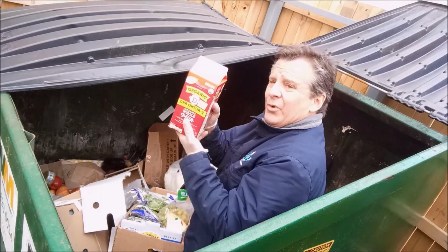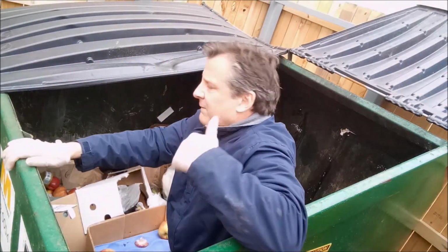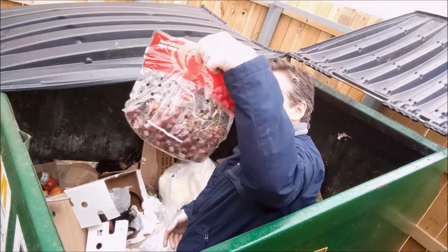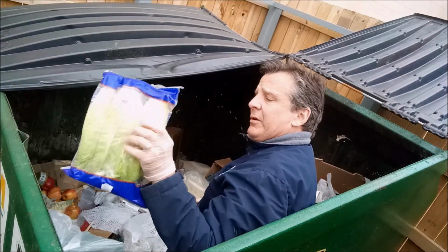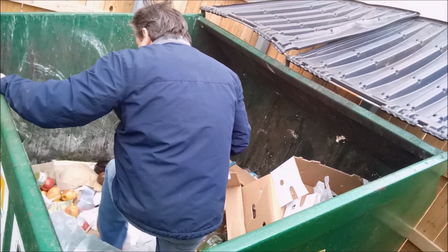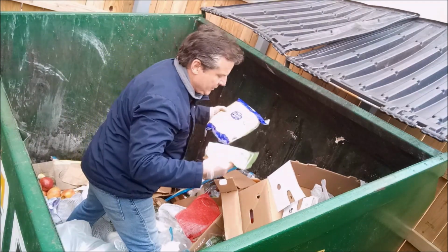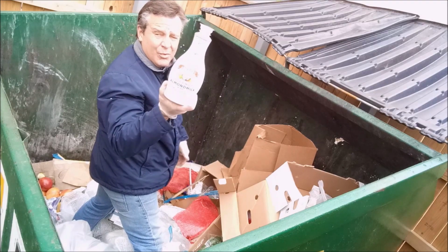Parmesan cheese, organic whole milk, Velveeta. So much lettuce in here. Look at this, it's big right now. This is really sad. This is sad. Gotcha. One. Jeez. Corn still in the case. Almond milk with the seeds.